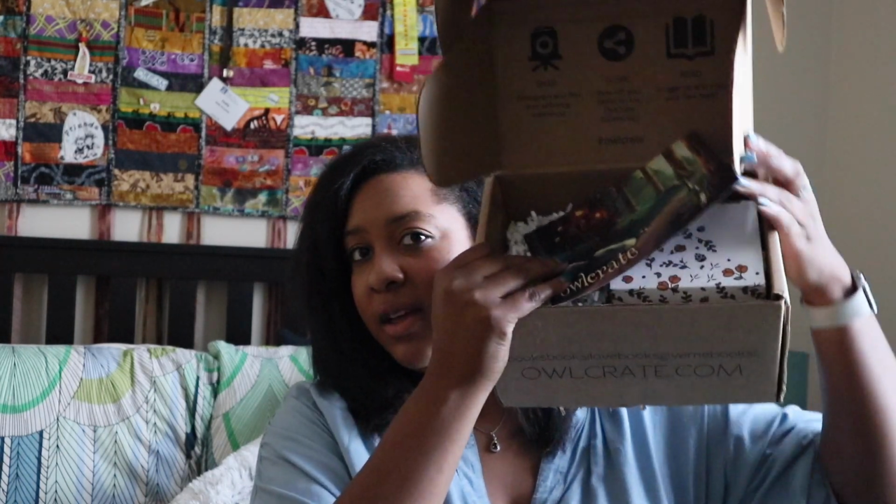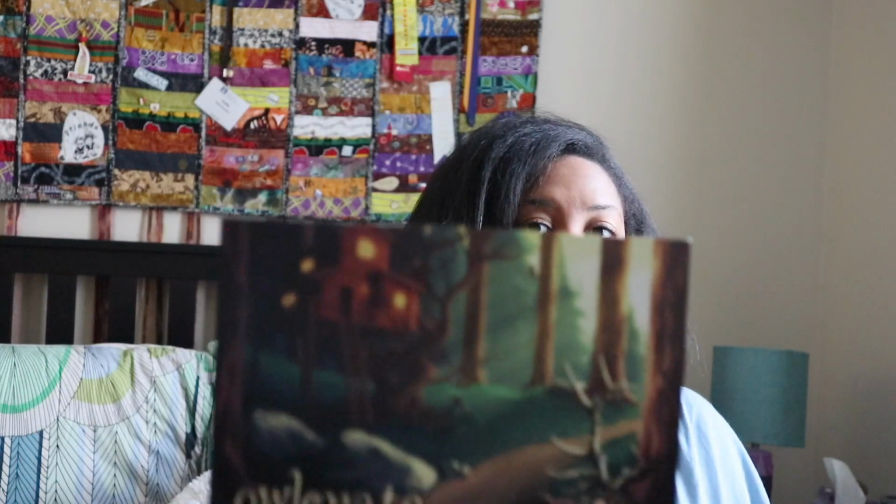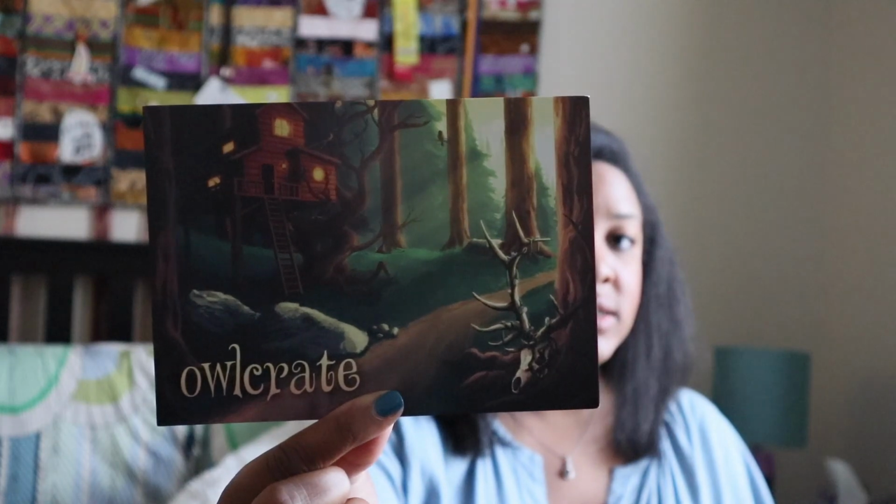Right? So, this is the inside of our beautiful box. Right there. Perfect. Here is our card. Perfect. So our theme this month is Find Me in the Forest.